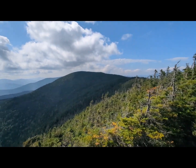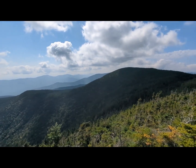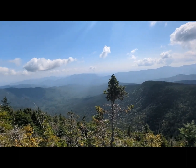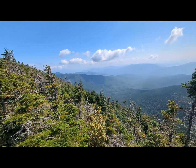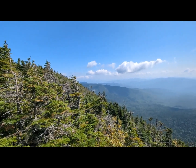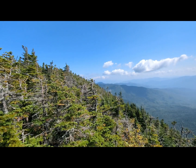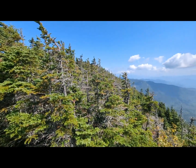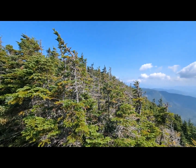Not too far in, maybe a half mile from where we hooked up with the AT and came back to it. But it opened up, so there's some views. Big valley down there. That's generally the direction we're headed. You can't quite see Moriah from here. You have to go down to the Imp shelter area.